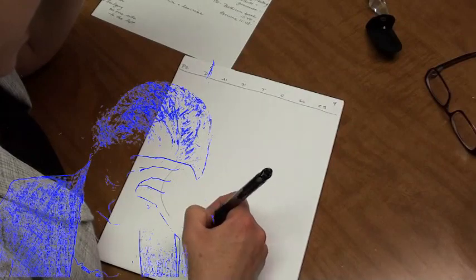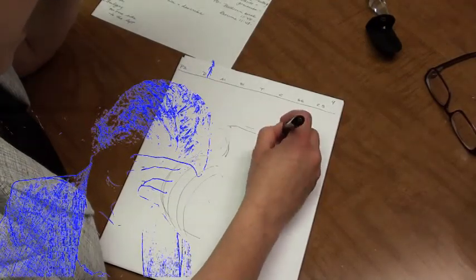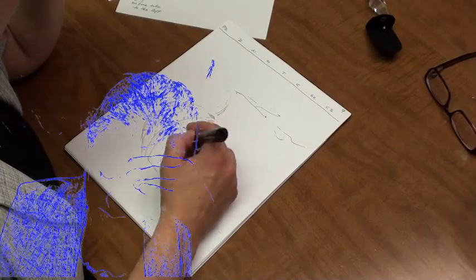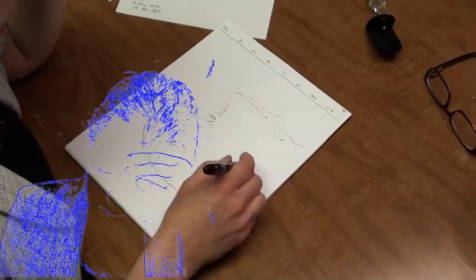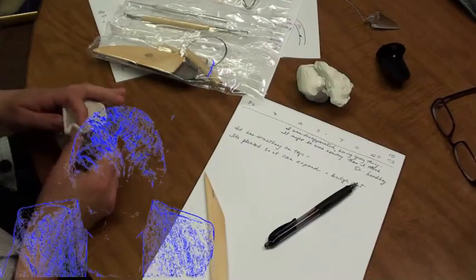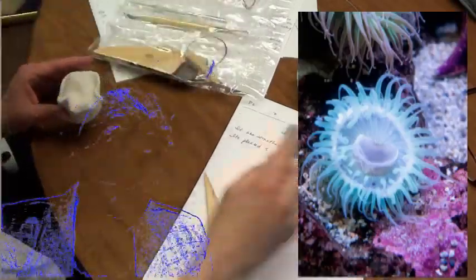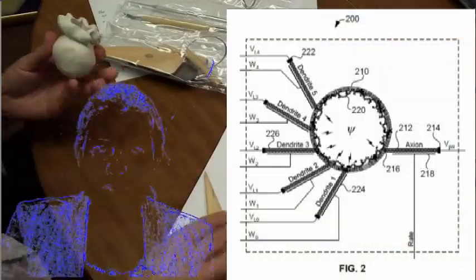Feels like there's something, and it has something on top, and it goes off like this. It reminds me of an anemone. I don't know how to spell anemone. Like an ocean fish or something.